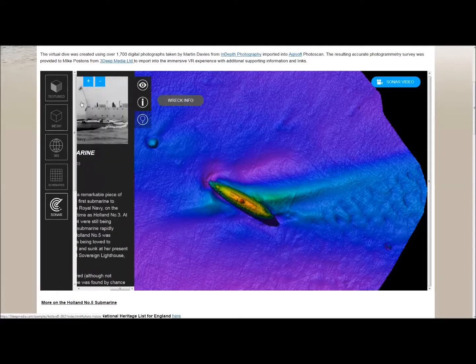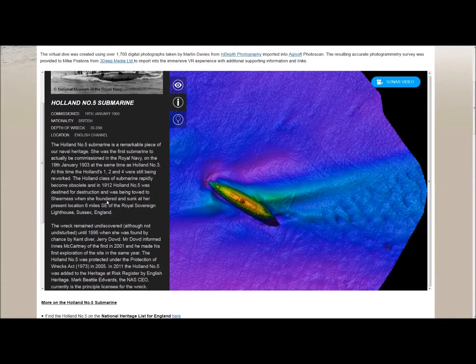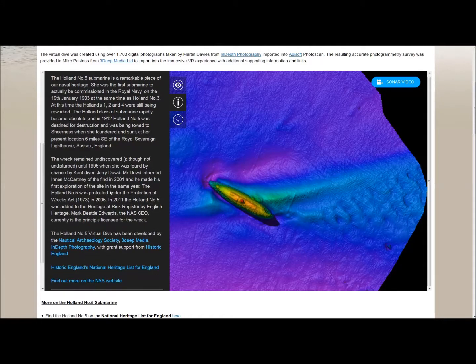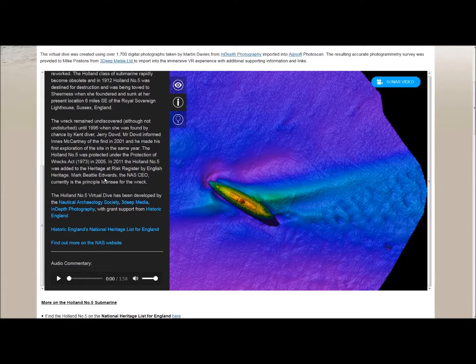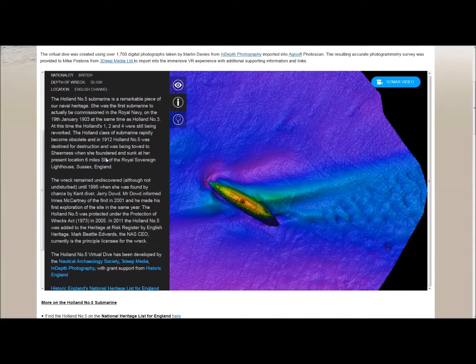If we click on Wreck Info up here, we get some text, an illustration or a contemporary photograph of the submarine on the surface, courtesy of the National Museum of the Royal Navy. We also get some text about the submarine's construction, about its design, its location, also about its discovery, its protection, and the recent work that's being undertaken on the submarine. There are also hyperlinks to the NAS's website, 3D Media, In-Depth Photography, and Historic England, including, down here, the link to the National Heritage List for England with information about the Holland submarine. There is an audio commentary of this text, so for the visually impaired, this audio commentary will provide access to all the information that is listed here.